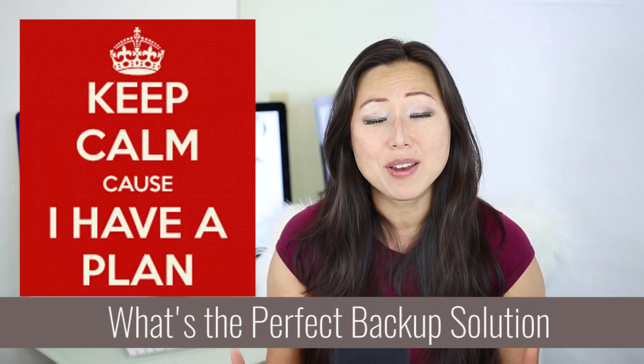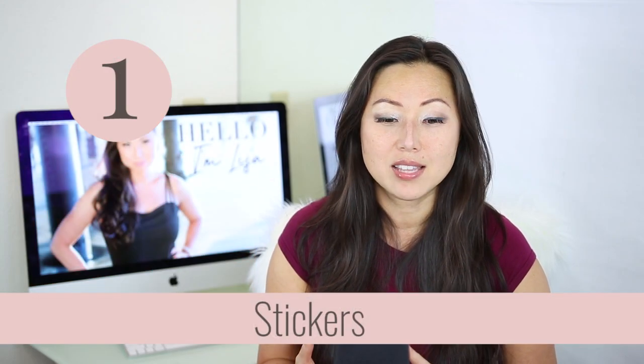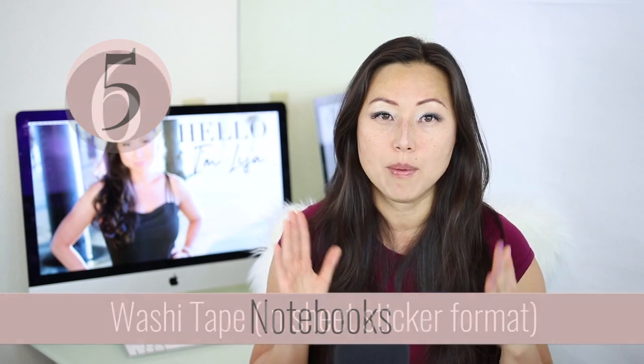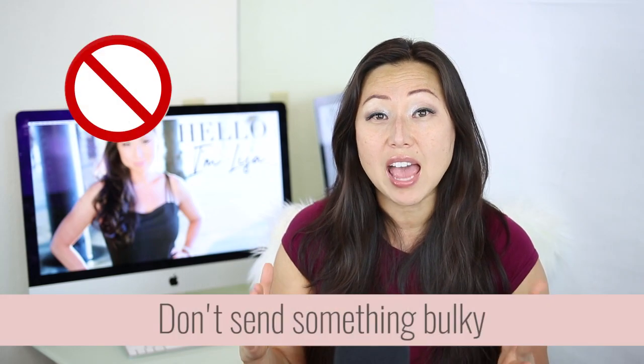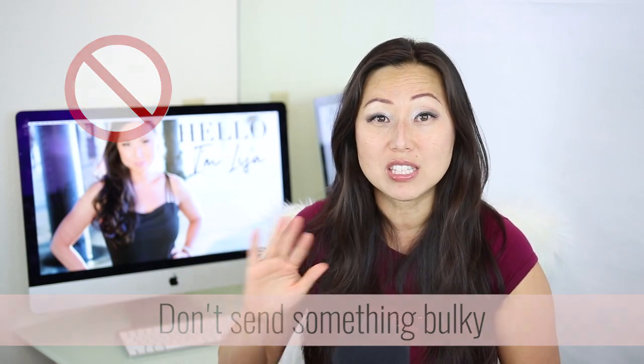The next thing is, what is this perfect backup plan? This perfect backup plan means sending them that physical item, whether it was stickers, bookmarks, prints, calendars, notebooks, washi tape, any other planner accessory that you can think of that is flat, as well as having the supplies ready to go so that you can go ahead, do a mail merge, slap those labels on, and get those things out the door. All right, I hope that was helpful.